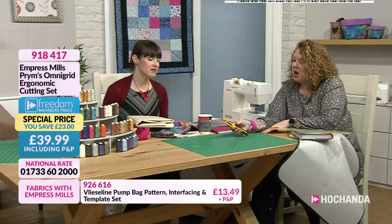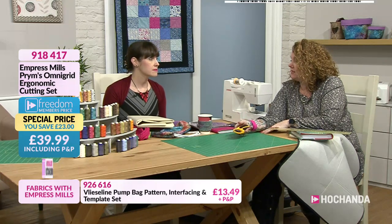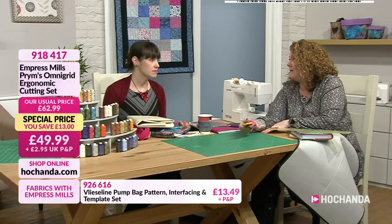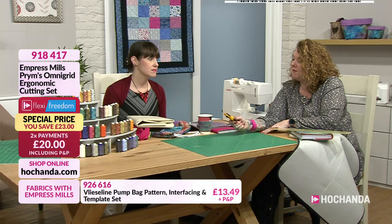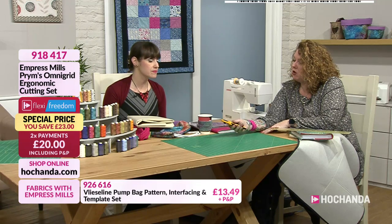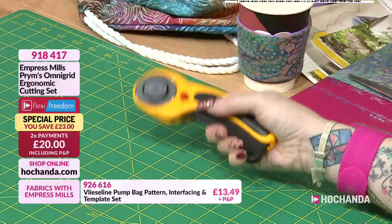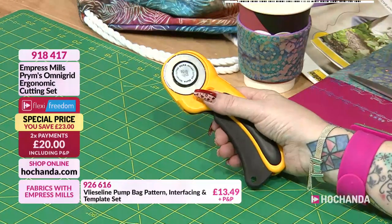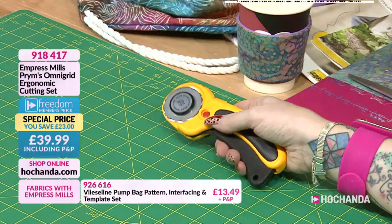Well, I don't blame you. Only because if I pick up one of their rotary cutters and the blade is out, it's my fingers, or even worse, their fingers. So I do like these rotary cutters that are self-retracting. It also has a lock button, so if you've got little ones at home, you know that it's safe. Obviously we're not going to leave them around, but if you do sew when they're around, you know that it is completely safe.